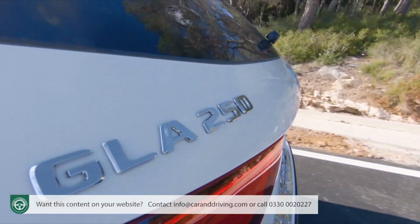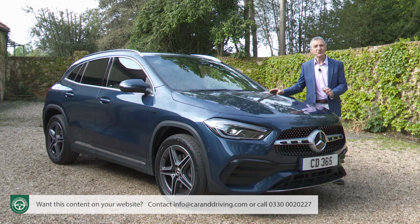horsepower GLA 250. There are three GLA 250e trim levels, this exclusive edition variant, then there's exclusive edition premium, and if you can stretch all the way up to just over £42,000, then there's the top exclusive edition premium plus.